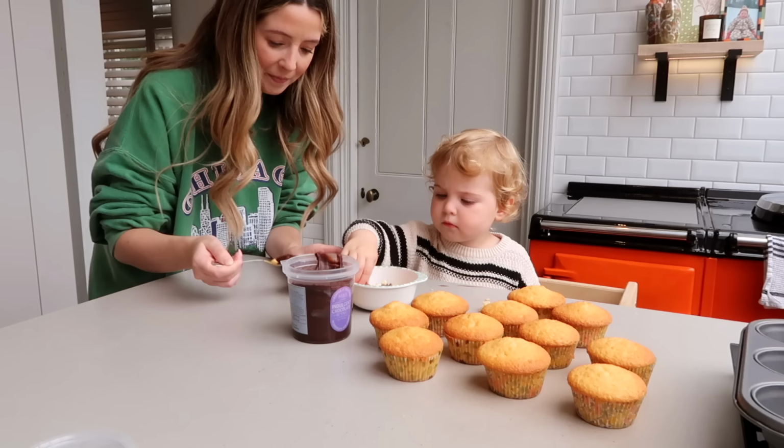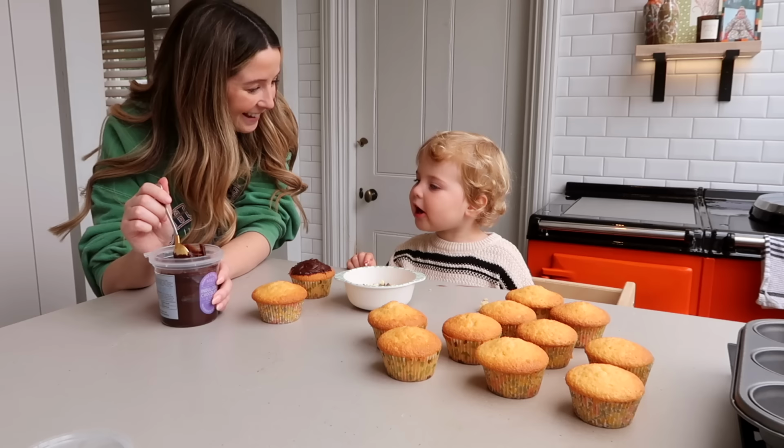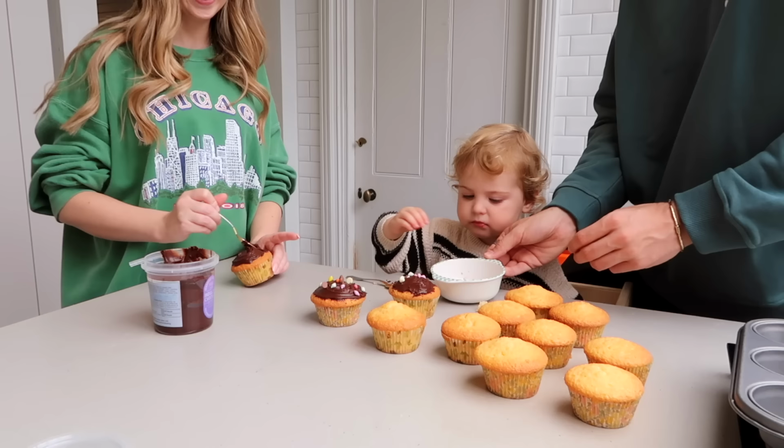That's it. Are you just testing? I think you've got to put them on the cake, not in your mouth. Look at that. Do you want to put some on that one? That's so pretty. No, you can't take them off. I knew this would happen. Put them on the cake. It's the marshmallows. Oh, she wants to eat. Look at her.